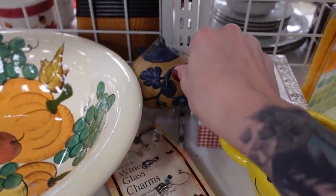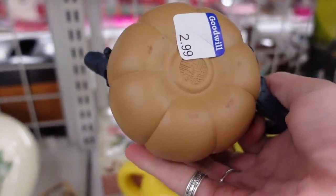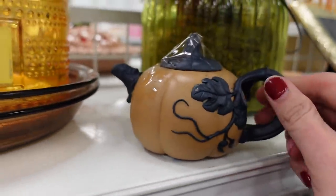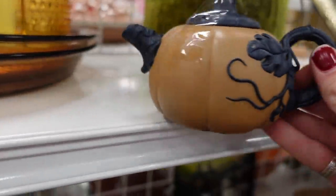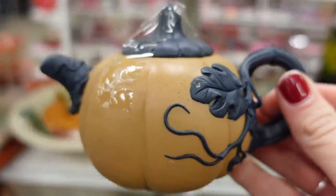Back here, I spotted this little teapot, which kind of matched Dagny's, only it's a little pumpkin. It is marked on the bottom. I'm not sure if this is for oolong tea. I have come across a few teapots recently that were specifically in the listing title oolong, and I'm not sure what makes them that.